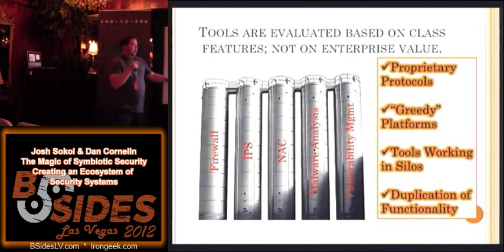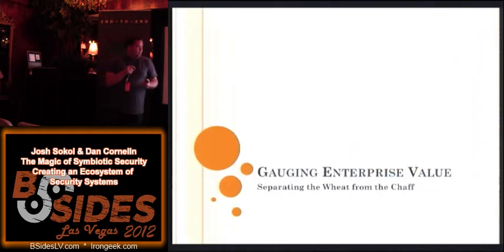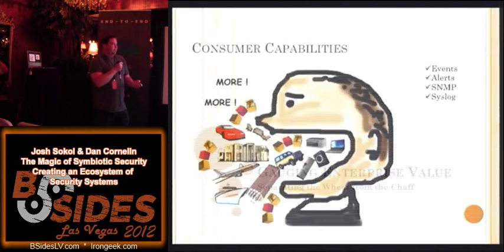I don't want you to think of tools working in silos. I want you to think about tools and their abilities to get outside those silos and work together. When tools are working in silos, you have things like proprietary protocols. You have platforms that are greedy, and I'll talk about that in a little bit. Sometimes you have duplication of functionality, right? There might be something the firewall does that IPS also does. So, how do we gauge enterprise value? The value of a purchase in the scope of your entire enterprise. And so, this is what the bulk of the talk is about.